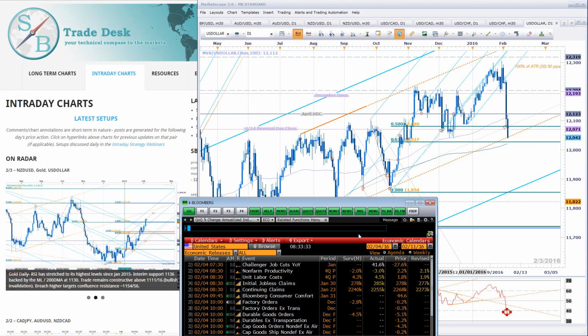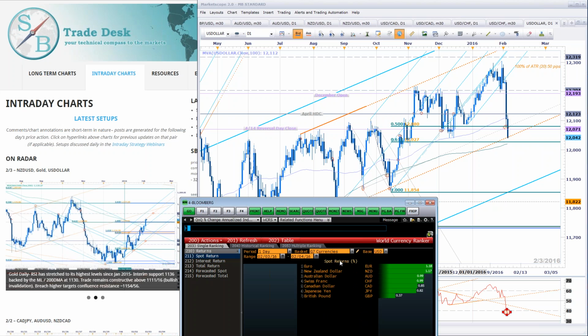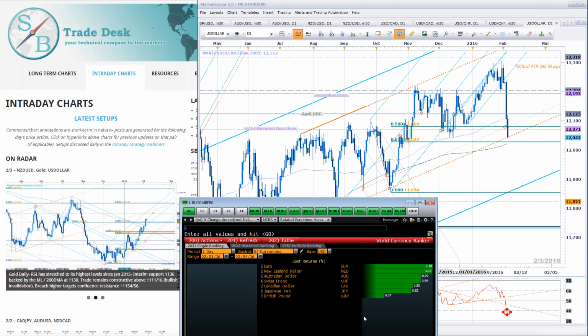Relative performance against the greenback, we shouldn't be too surprised looking at the index. It looks like this. You can see that it's weaker against all its major counterparts. Biggest winner, euro dollar, up 1.18%. Kiwi was a sneaker in overnight trade. We highlighted that on the scalp charts last night. That rallied 1.17%, and Aussie with a gain of 0.99.